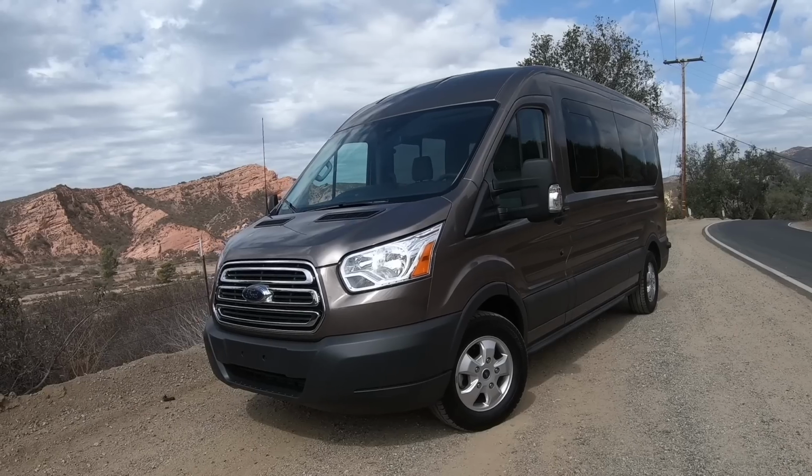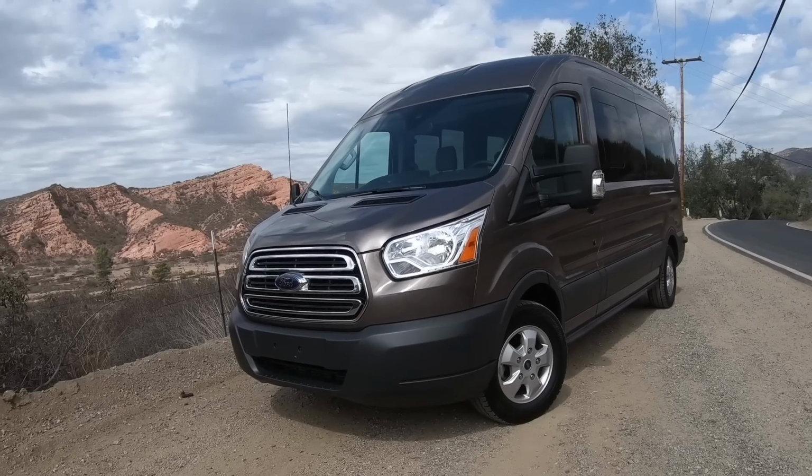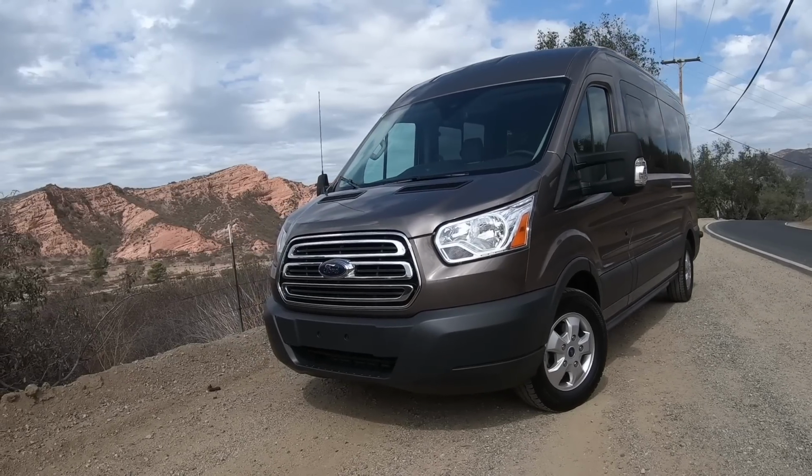What the hell am I doing in this? This is a 2018 Ford Transit. It's a big one. It's a Transit 350 with the medium roof. But it also has something wonderful under the hood: a 3.5 liter EcoBoost twin turbo V6.